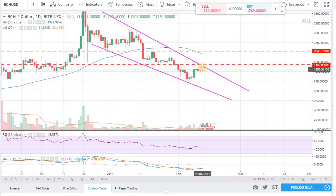All right, so first of all, we need to break the resistance of around the 1300 level. We have this trend line that's coming all the way from the December time frame. We have the intermediate resistance around 1462. So that's why I'm saying that if you put a stop loss around that 1150, 1160 mark, you will have enough wiggle room in case we have a little bit of a volatile market this week or next week.